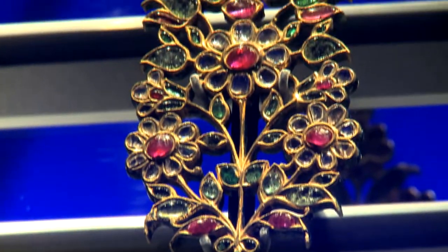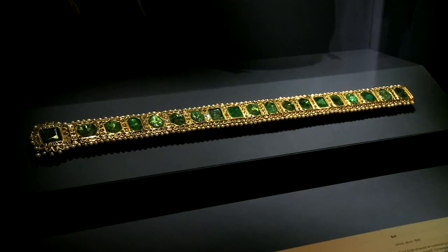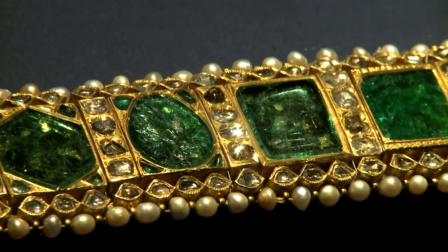But it's quite interesting from a Western point of view. We're used to seeing gems that really sparkle because they're cut. That's not the aesthetic in India. The quality is the gem itself. So often they're uncut or just polished. And you'll see some remarkably large diamonds.